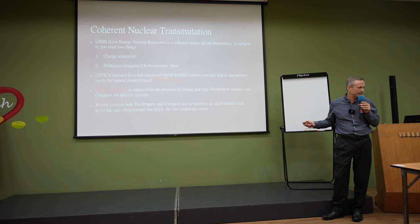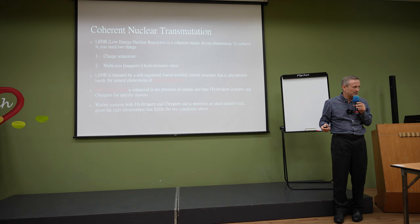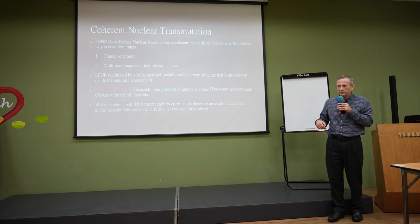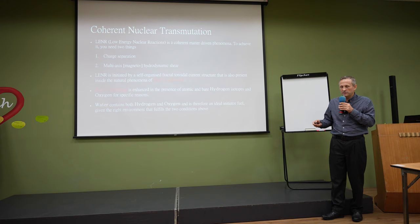Ball lightning is enhanced in the presence of atomic and bare hydrogen because they both have a magnetic moment. And also because hydrogen, as you'll see later, can be hit by an impact of over 5 electron volts and it produces etheric matter. This was discovered by Nikola Tesla and it's been recently brought back in by some of the Russian people. It's apparently 2,000 to 4,000 times easier to do this with hydrogen than any other element beyond lithium.